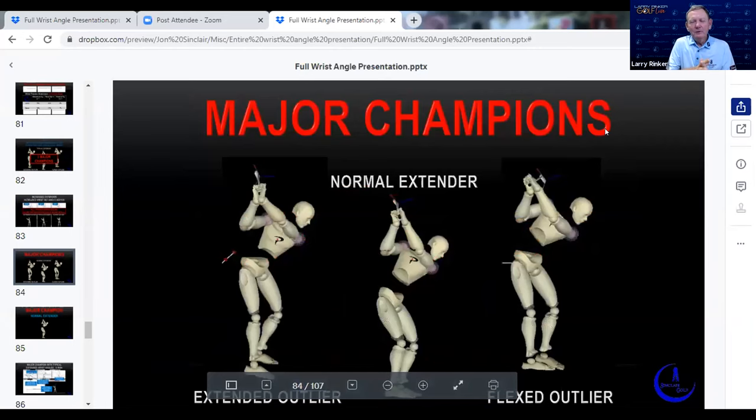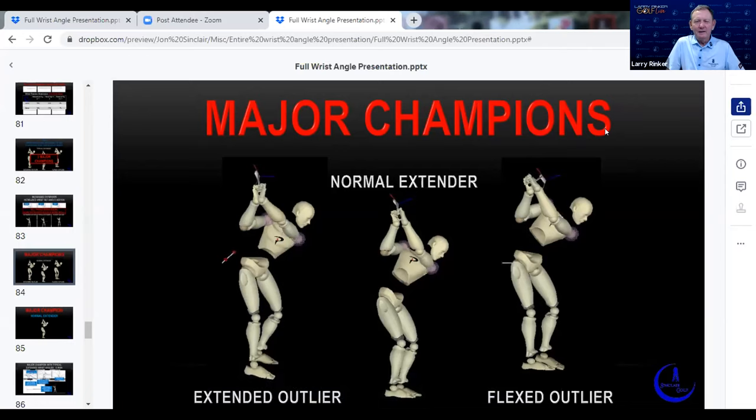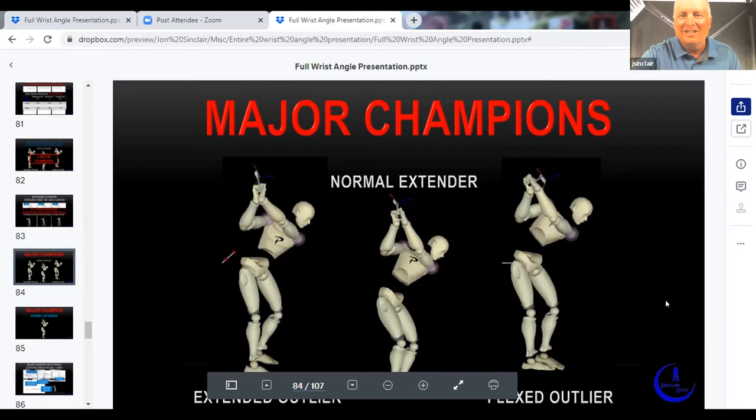There's an extended outlier with the cupped left wrist, and then a flexed outlier, Dustin Johnson, and then the pretty swing in the middle, with the nice flat left wrist at the top. And these are all major champions. Wow, that's how different that style is.